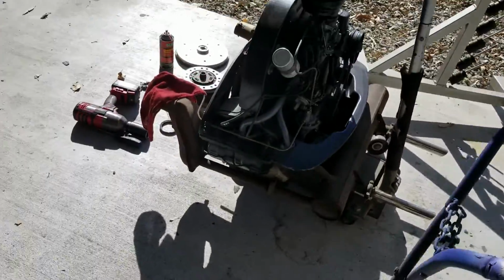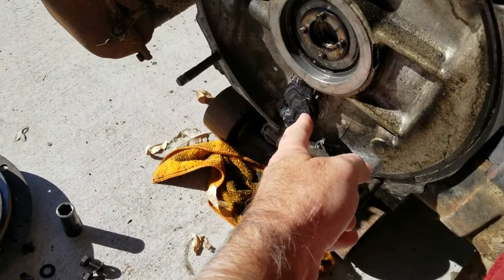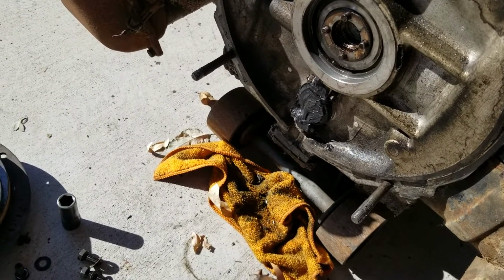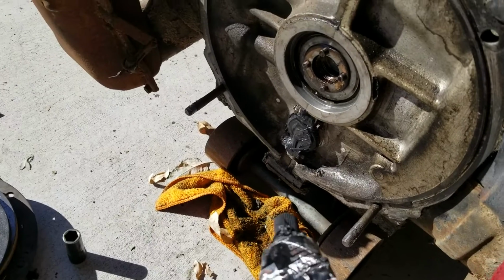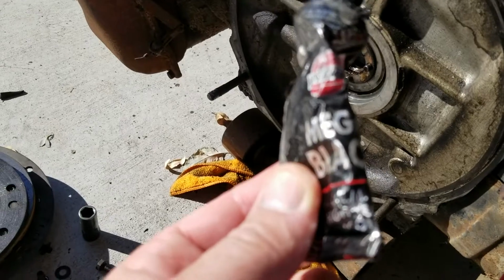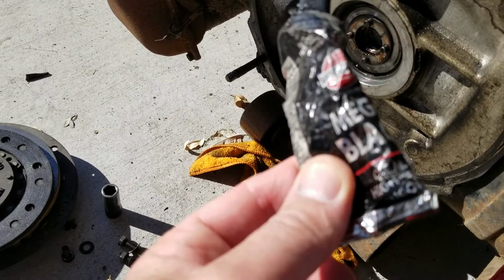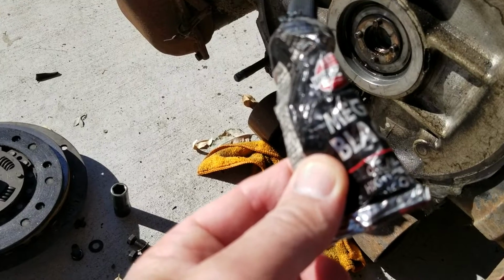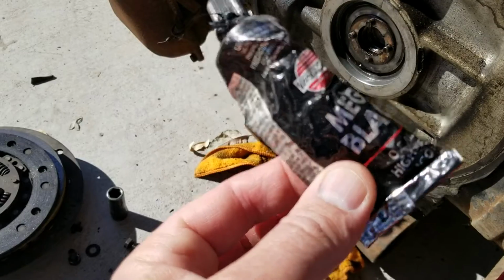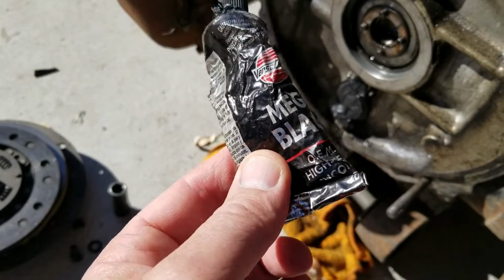The other thing we found is an oil leak. I was just talking to Chris, and he said that there was no sealant actually on the cam plug. So if you ever have an oil leak, even on your Volkswagen, it could be from that. This stuff right here, this Mega Black, if you clean it and let it dry and put it on there, and leave it overnight, a couple days maybe, make sure it's really, really good and dry before you put everything back together, then it usually will cure the problem.